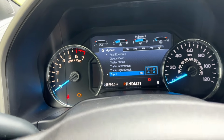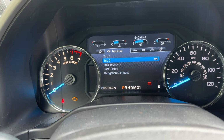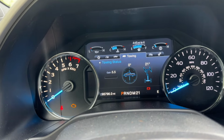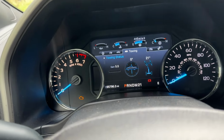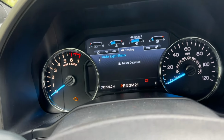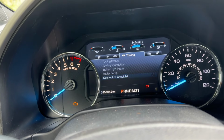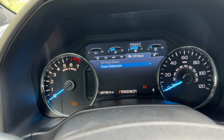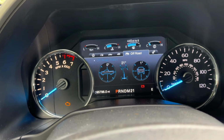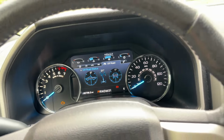So with the Lariat, this thing also has a couple of other packages. It's got the towing package, as you can see. It's got trailer assist information, so it tells you trailer status, towing status, even though I'm not actually towing anything right now, towing information, trailer light status, there's no trailer connected, connection checklist. I mean, you could go through all of that if you wanted to. Power distribution, so you can watch that in real time as you're driving, or you could check out the off-road status if you're going off-roading for some reason. So that's cool.